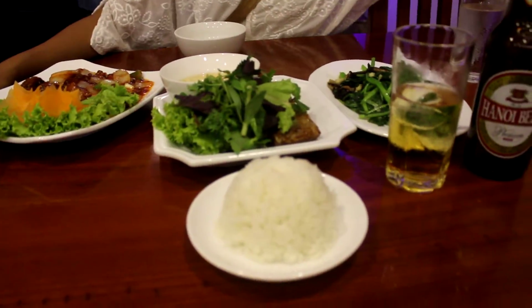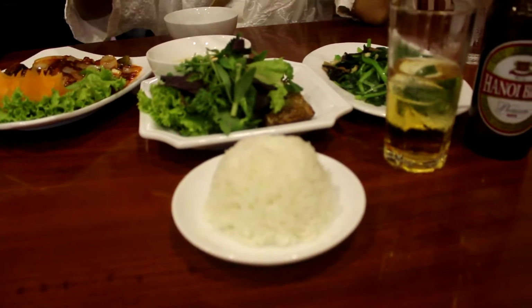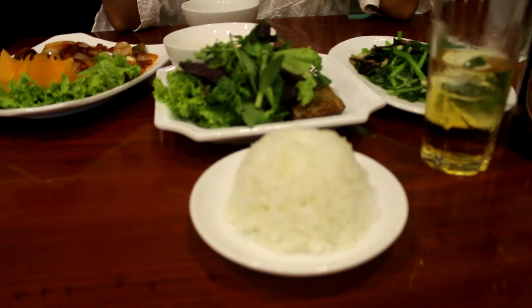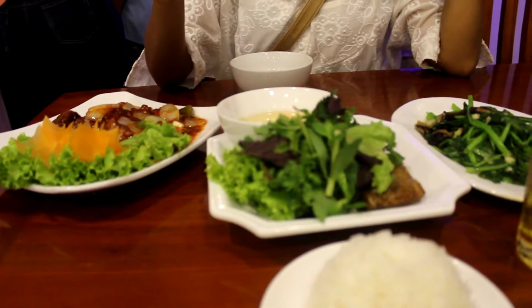Eating at another restaurant. It doesn't have the beautiful view of the other one, but it's a cheaper price, so we will see. I'll give you the verdict later, comparing which one was the better food. Okay. What? Chopsticks.